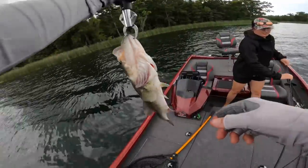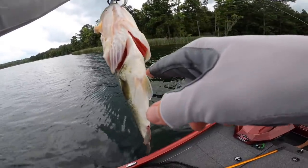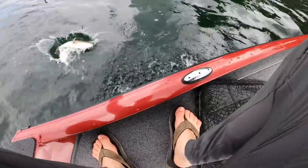And look, all the bass in these lakes down here have these like living organisms on them. So weird. All right, we're gonna get you back in the water. You have fun out there.